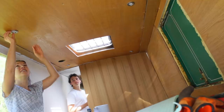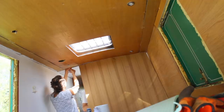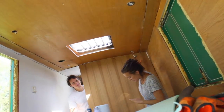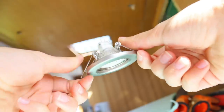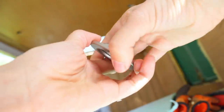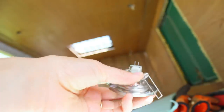So I just need to take down the lights. Just pull them. This is the problem with these lights. You try and pull them out and then these just snap, and it hurts.